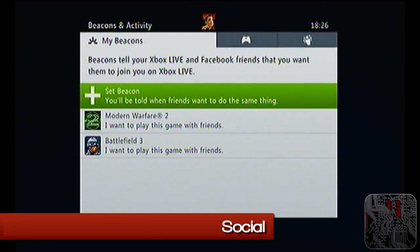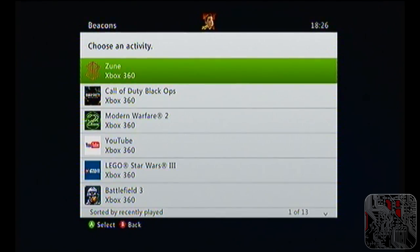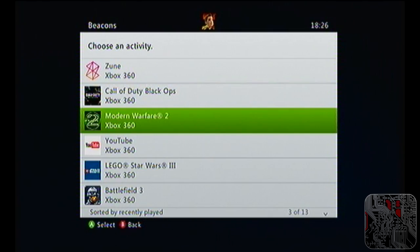Beacons is a new feature which allows people to alert others that they want to play a certain game. This then notifies others that you want to play this game when they enter the certain game, and in turn could help you set up matches.